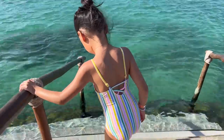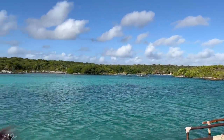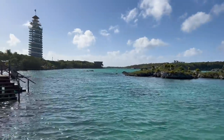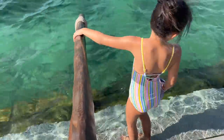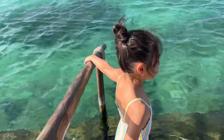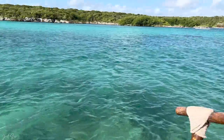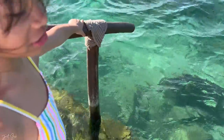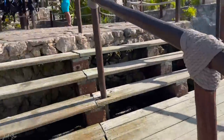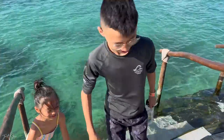Touch the water, Emma. Is it really warm? I don't believe you. It's cold. Super cold, actually. Here you go. Feel the water. If you stay in the water for a little bit, you'll start to get used to it. Yeah. It's a little cold. Come on, let's go explore.